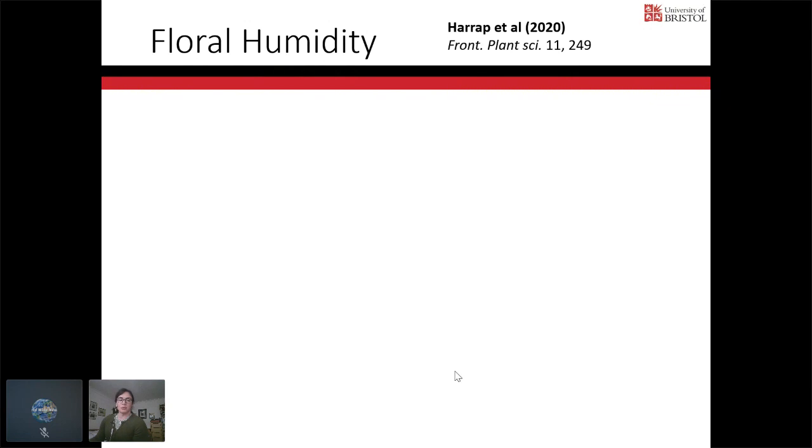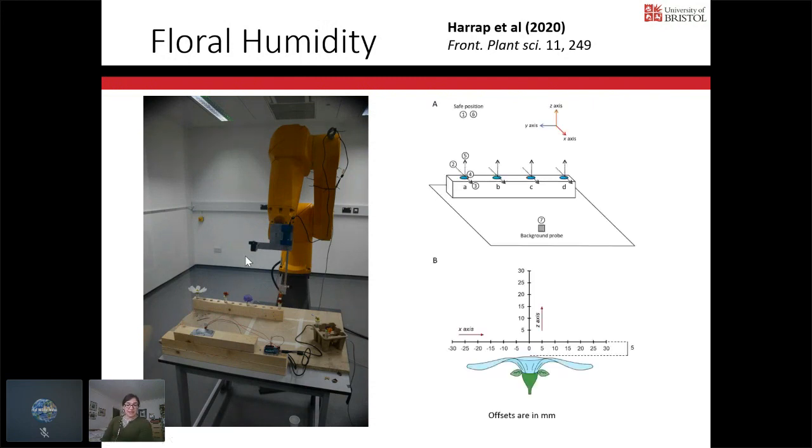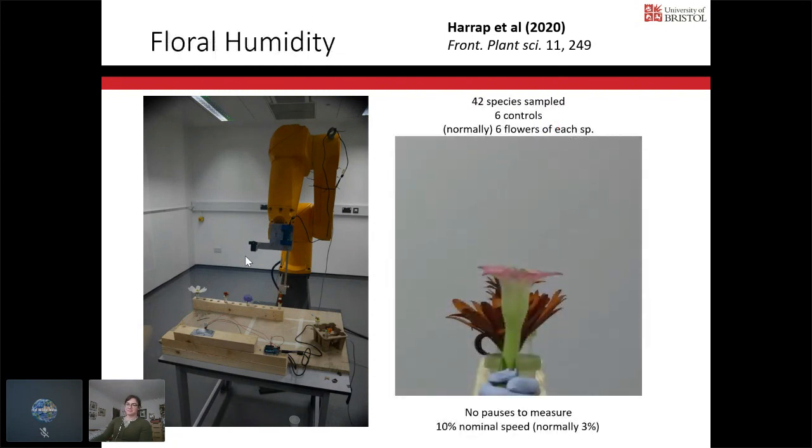So for the first part of that, working out whether other flowers produce floral humidity, we used this robot. We got flowers and put them in a water-filled and sealed vial and presented them to the robot. This robot has a humidity probe on a long arm, and it moves this probe through the flower's headspace in a set transect sequence, measuring humidity at specific points relative to the flower as it goes. And this sequence looks something like this. It's worth saying, in this video, the robot is moving at about 3 times the speed it would normally, and it's not actually stopping to take measurements. So the real sampling would be happening at a considerably slower speed. This is just to show you the layout of the transect.